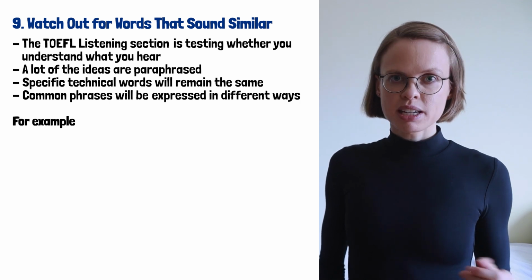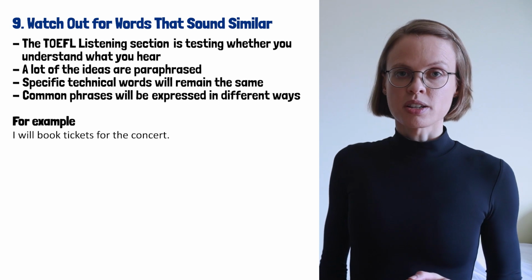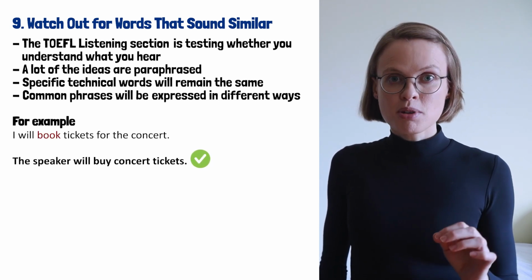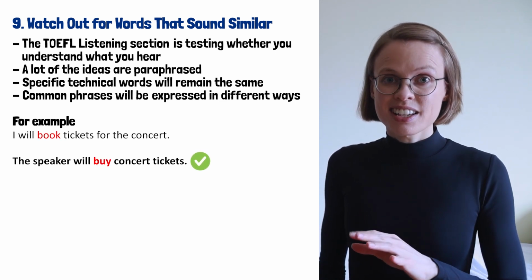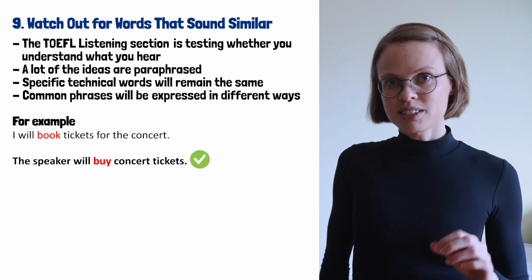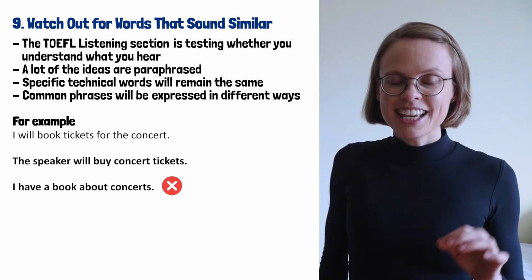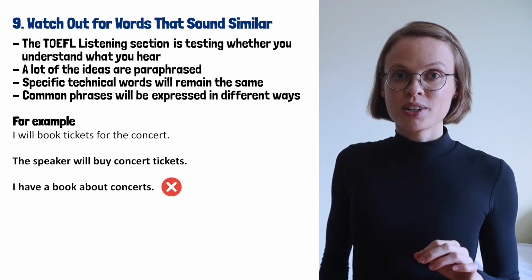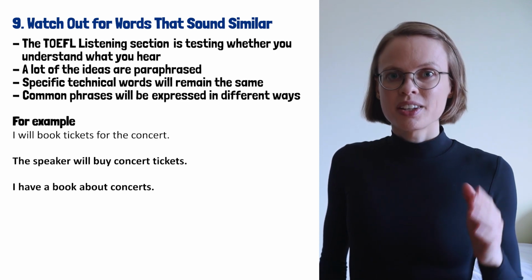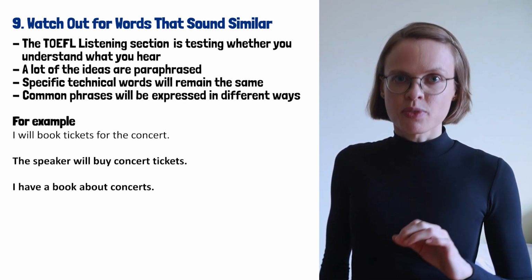For example, the speaker might say, "I will book tickets for the concert." The correct answer choice might be, "The speaker will buy concert tickets." Notice that book became buy. That's testing your ability to understand and substitute words. An incorrect answer might be, "I have a book about concerts." In other words, you really need to pay attention for words that sound similar or words that have different meaning. If you remember the general idea rather than the specific word, you will get questions like this correct.